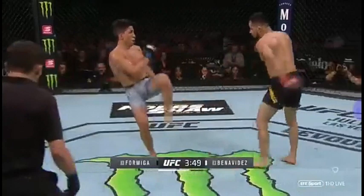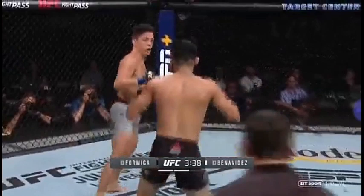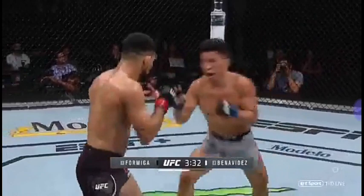Formiga, just a totally different striker, layered striker, than the guy that Joe fought in 2013. You see Formiga wants to go for that spinning back fist. He likes that. He's favoring that. Yeah, he's throwing Joe off a little bit, making him want to clinch. Nice. Pretty good shot from Formiga. I'll tell you what, that was an excellent entry.